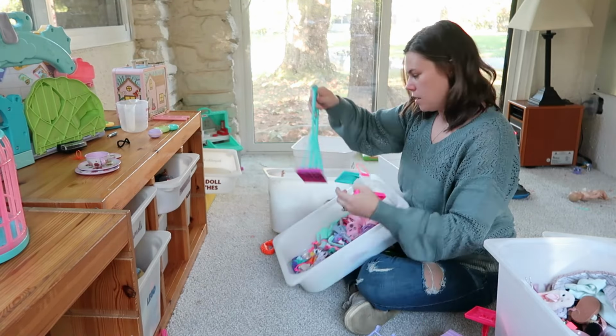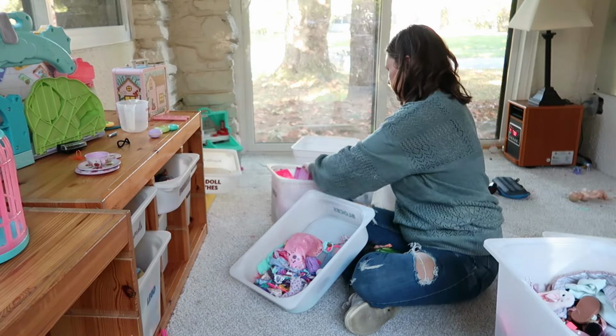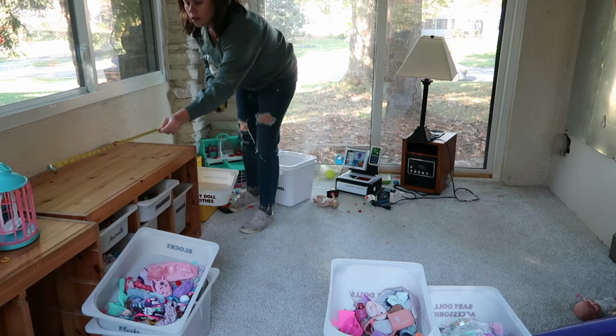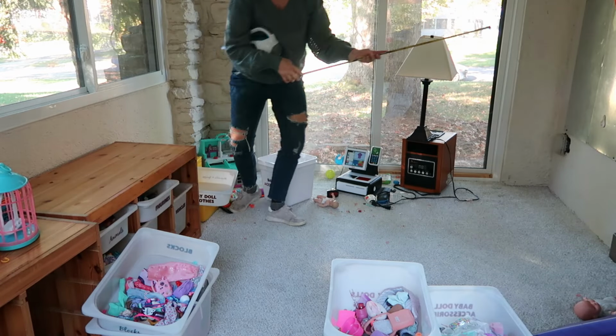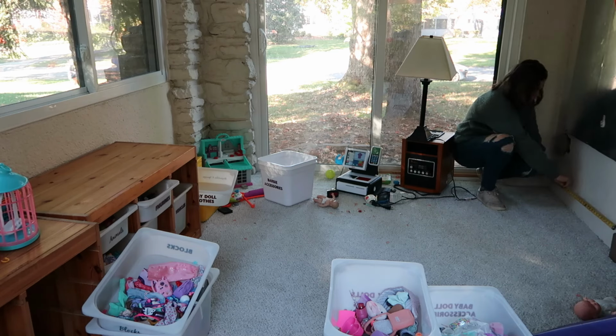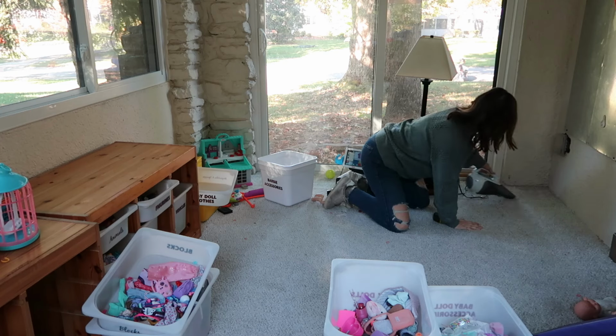I'm just trying to figure out how we can reconfigure these bins to be more structured towards how the kids are using it, what they're actually using, and just getting them set up in a way that hopefully they can actually play with.